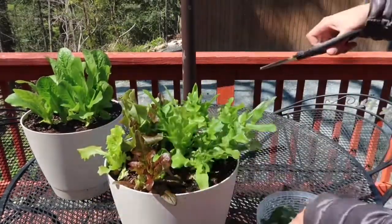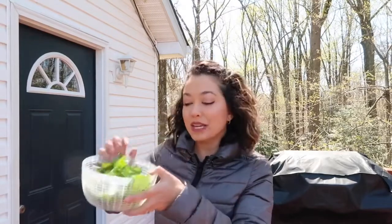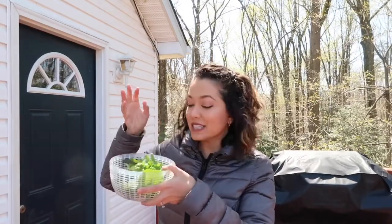Look at that, we have a whole salad that'll probably last us a couple days once I go inside and wash this and chop it up and make it into a nice chopped salad. We'll be eating off of this for a couple days, and by the time next week rolls around, these greens will once again have grown and we can cut off some more to have more for days to come.